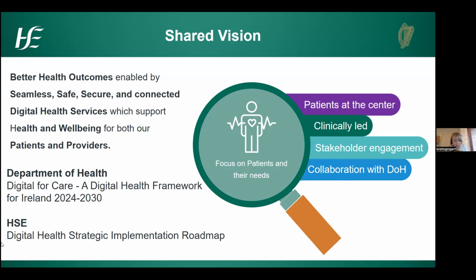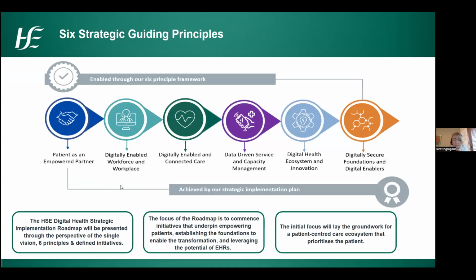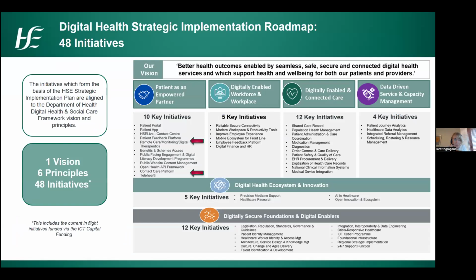Currently, that Digital for Care framework is with the Minister for Health, and we're hoping that it's going to go to government over the next number of weeks, and that it'll be published. And again, there's a digital health strategic implementation roadmap. Across the roadmap and the framework, there are 6 strategic guiding principles. Those 6 principles are patient as an empowered partner, digitally enabled workforce and workplace, digitally enabled and connected care, data-driven service and capacity management, digital health ecosystem and innovation, and digitally secure foundations and digital enablers.